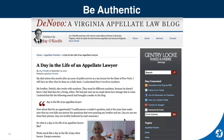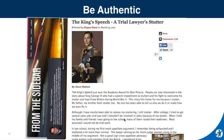But what he's really doing is sharing with potential people who would hire appellate lawyers or the Virginia Supreme Court clerks and others who would read this blog what his day in the life is like. So there's kind of a tongue-in-cheek, something kidding for his children, but it's also for the intended reader.